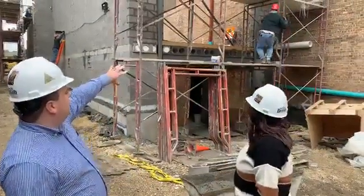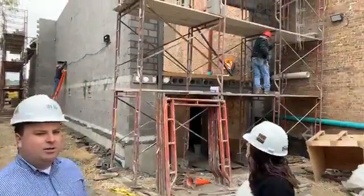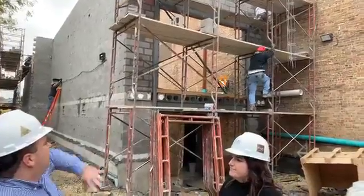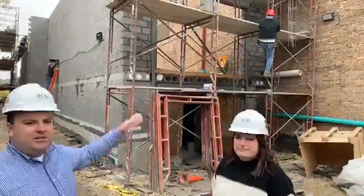The second story here, you can see what will be the new glass opening there for the expanded foyer on the second floor. So we're continuing to get up the rest of the exterior walls. Later at the end of this week, we'll start putting up the roof truss, and hopefully by the end of next week, start putting up the finished roofing material. So by the end of October, our hope is to be under roof officially.